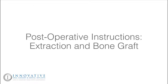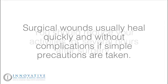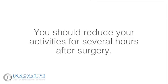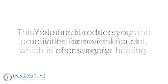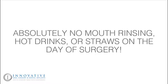Post-operative instructions, extraction, and bone graft. Surgical wounds usually heal quickly and without complications if simple precautions are taken. You should reduce your activities for several hours after surgery. This helps reduce bleeding and permits the formation of a clot, which is necessary for healing. Absolutely no mouth rinsing, hot drinks, or straws on the day of surgery.